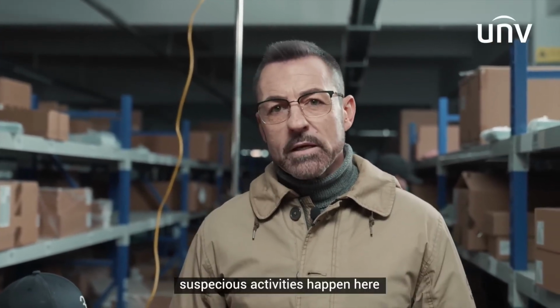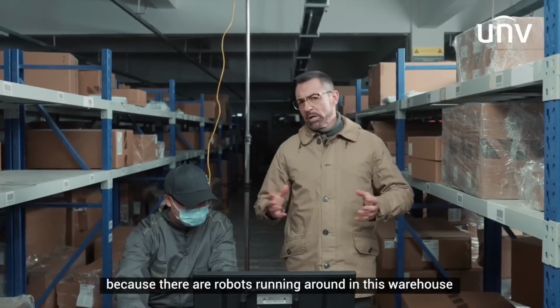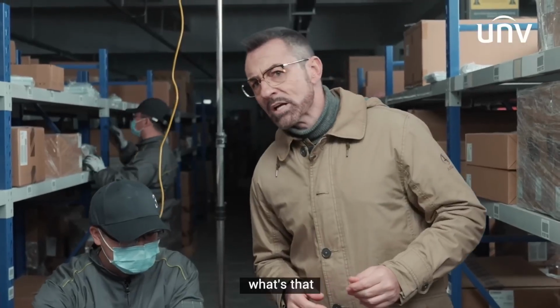This is our warehouse. Sometimes suspicious activities happen here more often than other places. Because there are robots running around this warehouse, we also need to avoid mistaking the robot as people. What's that?